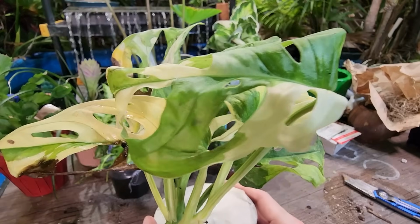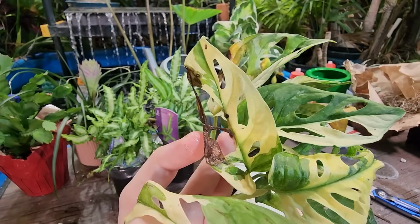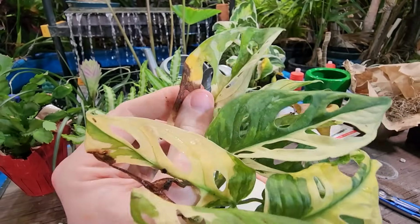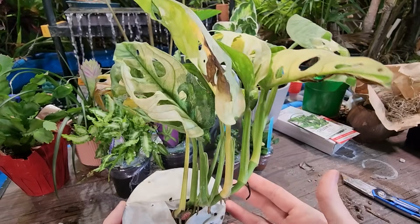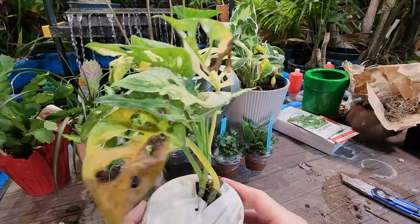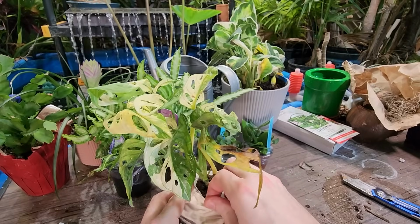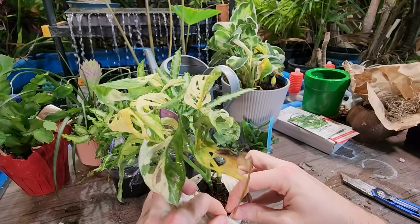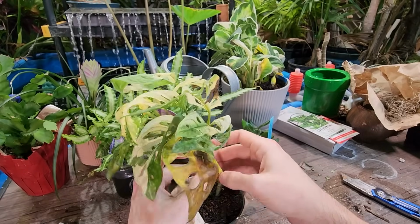It's a variegated Sony, and they're pretty. Wish it looked a little bit better, but sometimes these things with the fenestrations don't always ship that well. And it's an Adansonii, so I don't really care about that. It's a plant that is super sturdy, and I'm not going to have to do much to get this to look really nice. It's even got two growths in there too, look.